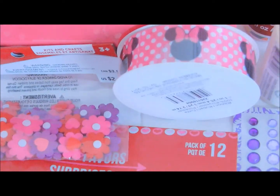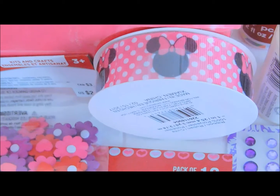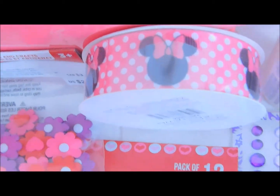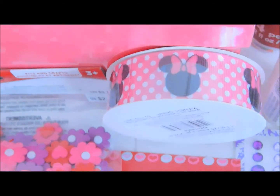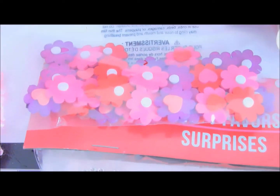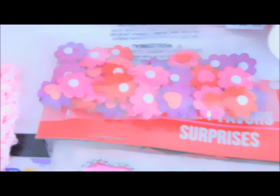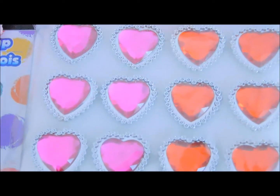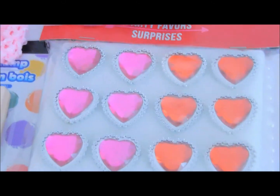I also picked up, she loves Minnie Mouse and all things Mickey Mouse Clubhouse. And she's a Minnie girl. I was able to find this beautiful pink Minnie Mouse polka dot ribbon from Michael's, and I grabbed it up. It was the last one on the shelf. Also picked up these beautiful wooden assorted flowers in different colors, red and purple, pink, which can be used on other projects. Also picked up these little party favor hearts from Michael's.